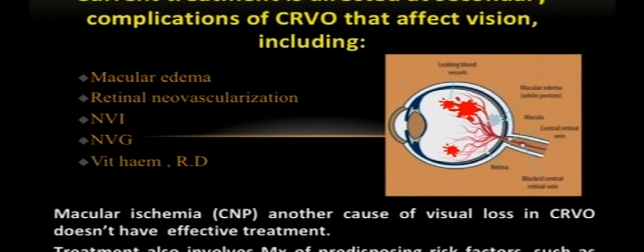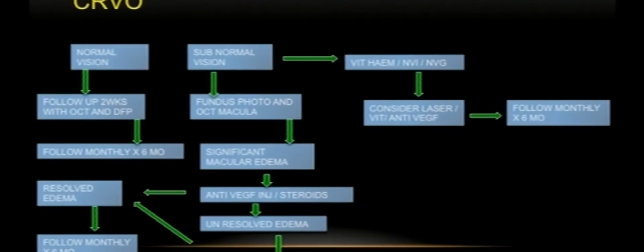Moving on to CRVO, well, what we treat in CRVO is the secondary complications that lead to decrease of vision. So if the vision is good, you can follow up these patients, and unless there is a drop in vision, you don't really need to do much. But if there is subnormal vision, then you have to go in for your OCT macula, and of course the fundus photo. And depending on whether there is significant macular edema, you need to go in for anti-VEGFs.